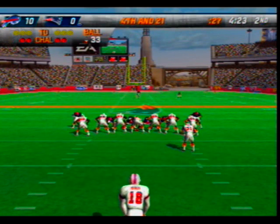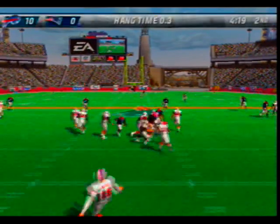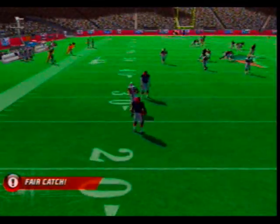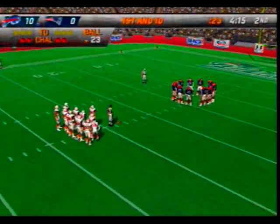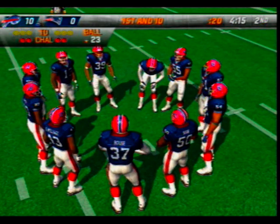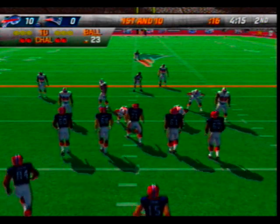Henson comes into the game for the punt. Mathis is the deep return man. Fair catch made at the 22-yard line. Ball on their own 23. Ball on the 23-yard line.